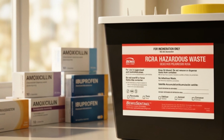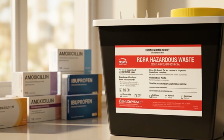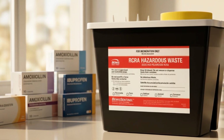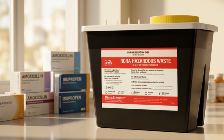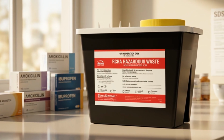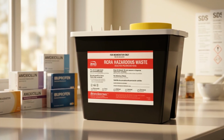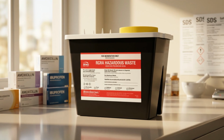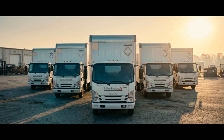Consult your medical waste provider. Your medical waste services provider should be your first resource for pharmaceutical waste segregation questions. A qualified provider can audit your facility's waste streams, recommend the correct number and placement of black containers, train your staff on proper segregation, and ensure that your containers, labeling, and documentation meet EPA, state, and DOT requirements.